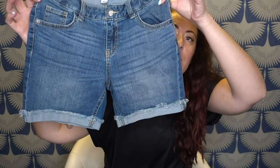And they're pretty current. When were these released? Spring of 2019. So, yeah. Love that. So I got three pair of these, perfect for school for her. She definitely needs more pants. And then I have these. Oh, one more Cat and Jack pair of little shorts.